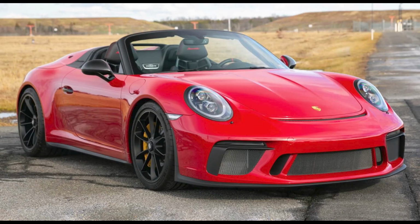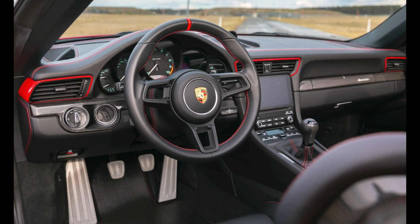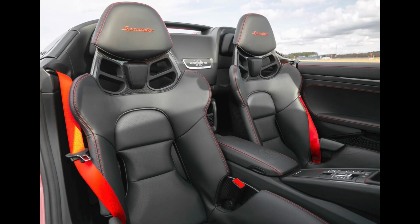A Guards Red 63-mile 2019 911 Speedster sold for $391,000. Sticker here was $309,000. Oh, okay, I'll throw this into today's short as well. This was well sold. 8 cars on Bring a Trailer were bid with their reserves not met February 5th and 6th.